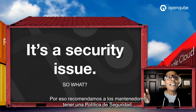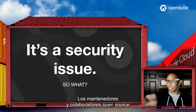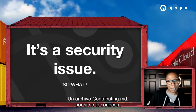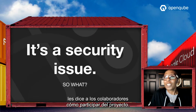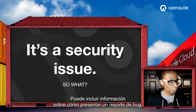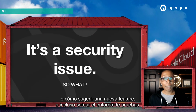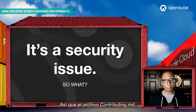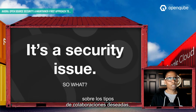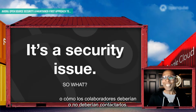That's why we recommend maintainers have a security policy. Open source maintainers and contributors, you probably know about the contributing.md help file. A contributing.md file, in case you're not familiar, tells contributors how to participate in a project. It may include information on how to file a bug report, how to suggest a new feature, or even how to set up your environment to run tests. So a contributing.md file is an opportunity for maintainers to communicate their expectations for contributions, such as the type of contribution they're looking for, or how contributors should or should not get in touch with them.